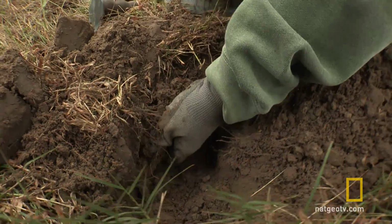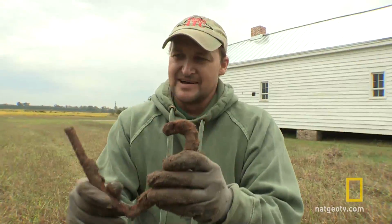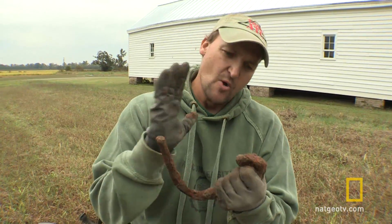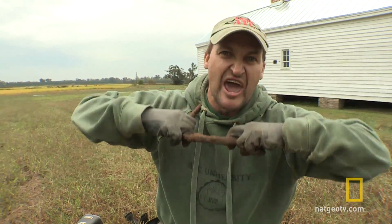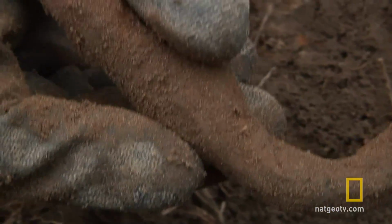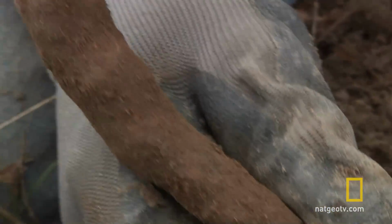Oh, look at that. Old nail. I could be right in the midden. I have no clue what this is. This could have been off of a wagon or something. Maybe this would have come together. Maybe it was an old chain link or something, but it looks pretty darn old. I mean, that thing's been in the ground for probably 100 or 200 years.